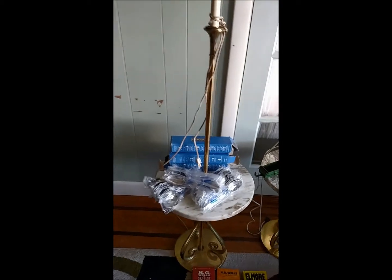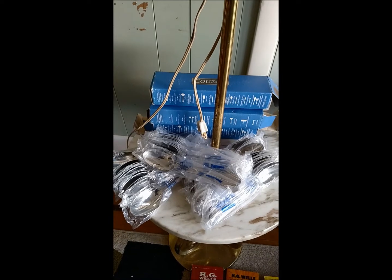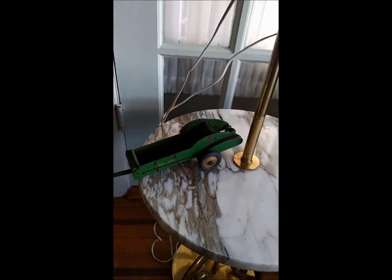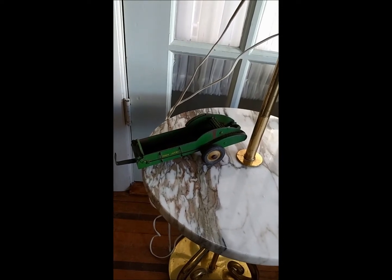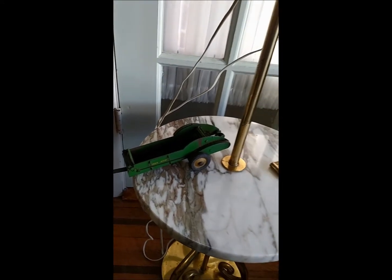We can move on to these Cuzone spoons. I thought I had 18, but it turns out I actually have 36 of them altogether. 3 dozen. And then the John Deere, turns out it's a manure spreader, a little die-cast toy there, or pressed steel I guess is what it is.